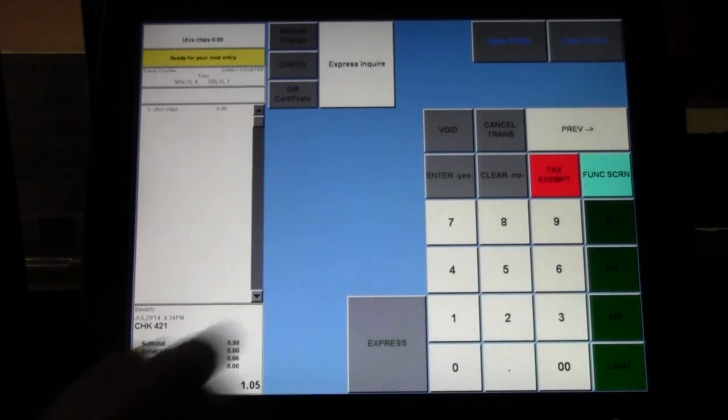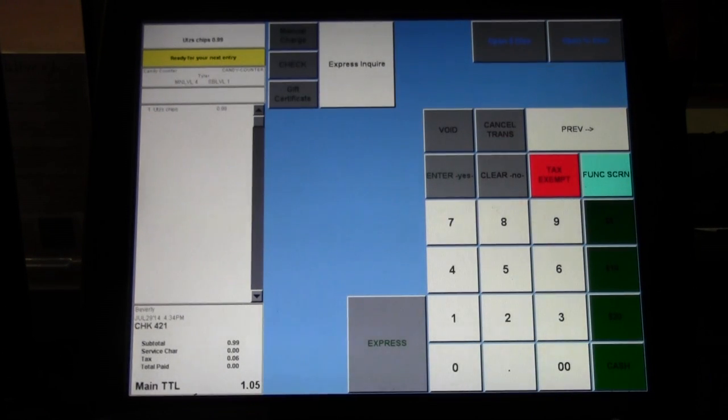So we go to pay screen and the person gave me exact change. So when that happens, you press cash. If they weren't to do so, then you would put in the amount that they gave you in order for the machine to come up with the change. And that way the totals are good at the end of the day.